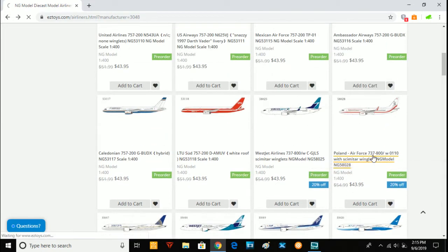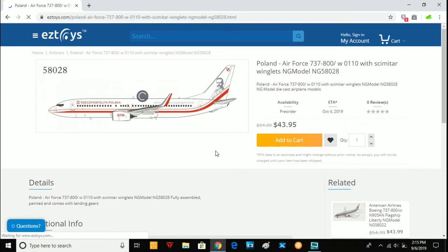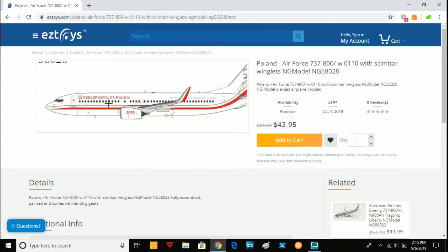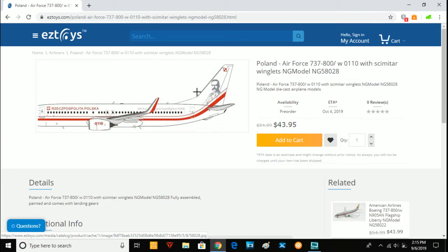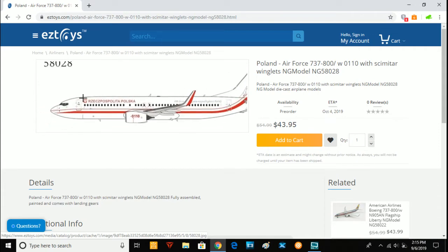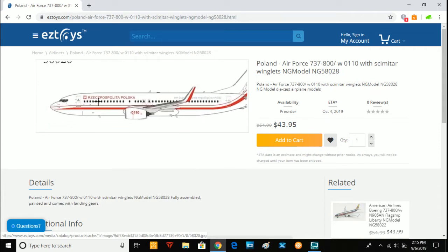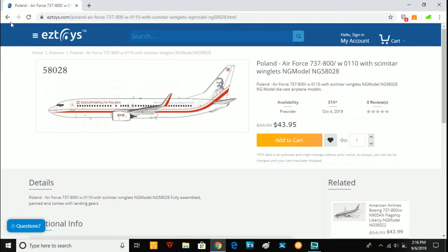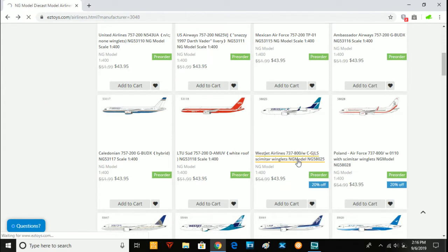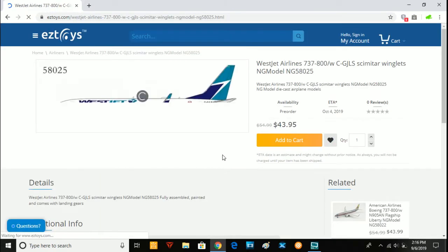We have only 2 737-800s this month, but one of them is really good, at least for North American collectors. Next we have a Poland Air Force 737-800. She looks really good. And the registration is W0110. So that looks good. Now this thing says it has Scimitar winglets, but the picture shows it as just a regular winglet, so I wonder if it's going to be like the 757 Scimitar, where it's the regular winglet, but it's a Scimitar regular winglet. Well, that'll be kind of interesting, because I've never seen one of those before, at least on a 737-800. On 75s, I've seen those a few times.